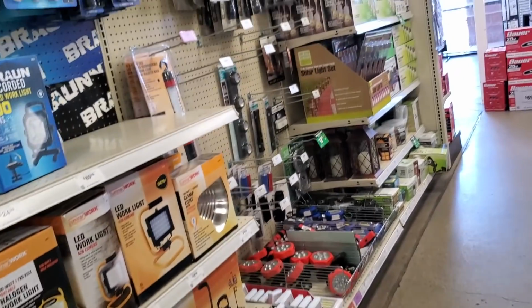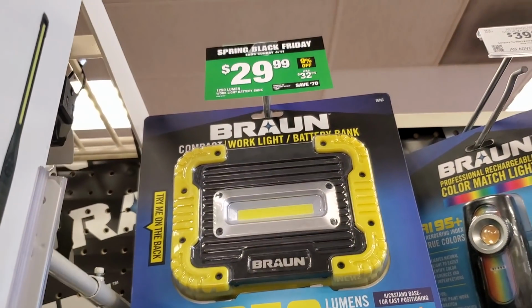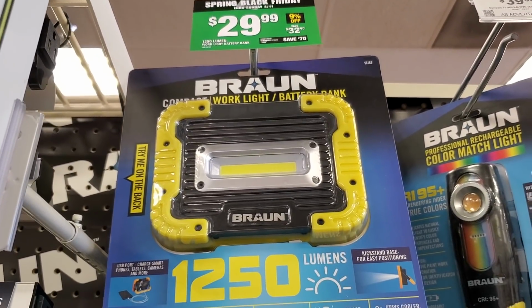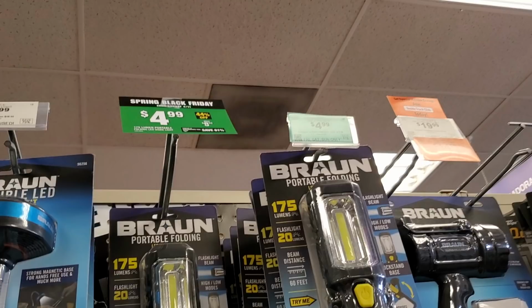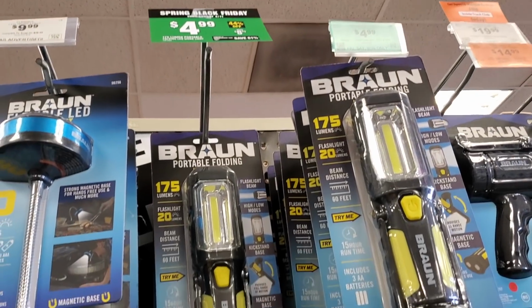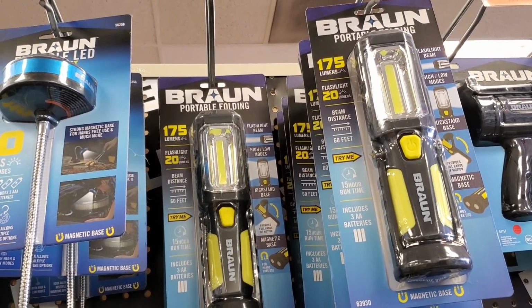The only thing about that is the battery doesn't last long, but you can connect it and just leave it unconnected. You can use it as a corded light too. $29.99 for this light. I do recommend it. The battery doesn't last forever though, but I do recommend it. On low, it lasts for a long time, like a few hours. 175 lumen for this light.